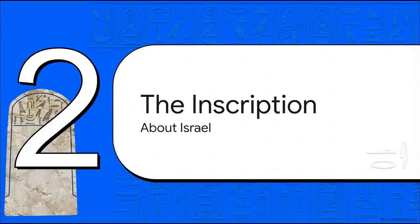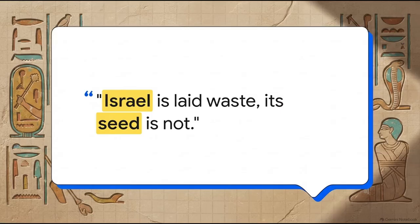Which brings us to the climax of our historical mystery, Part 2, the famous inscription about Israel. Let's zoom in on the exact words the pharaoh had chiseled into this giant rock. The translation is incredibly dramatic. It reads, "Israel is laid waste, its seed is not." Sounds like a pretty final apocalyptic end, right?